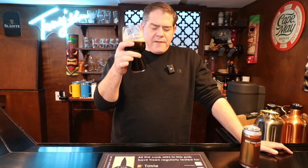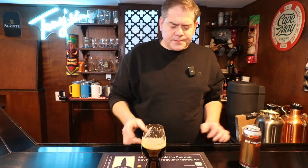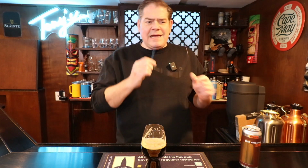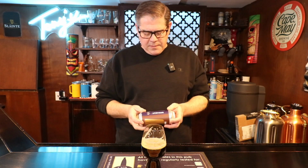And at 6%, I'm actually sort of surprised. I'm feeling a little warmth in my belly from the alcohol. So yeah, chocolate, roast. The vanilla that you get on the nose is not really coming up in the beer. There is just sort of a generic sweetness, but not a lot of that sweetness.